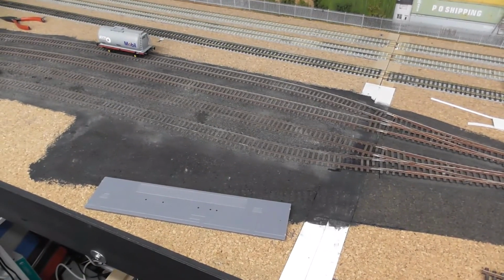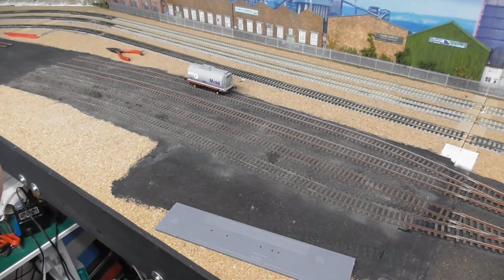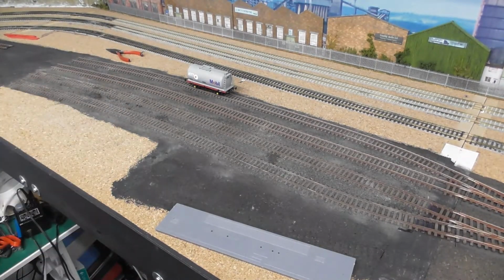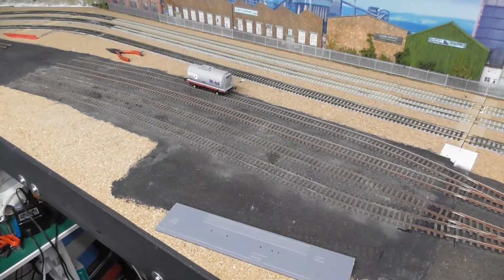Also I've been laying, sorry about the creaking camera, I've also been laying all these sidings, and they go, so I just had a bit of trouble with the wire there. I'll just move it back out of the way.